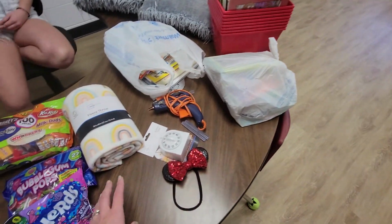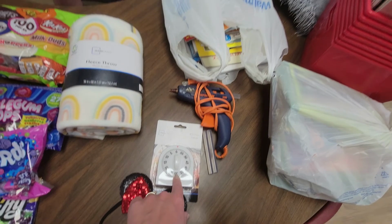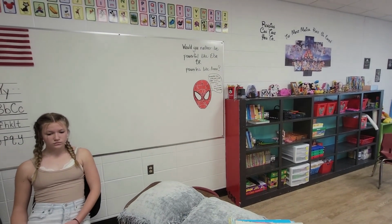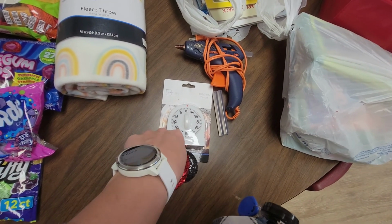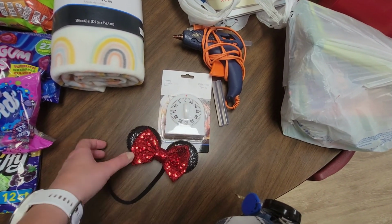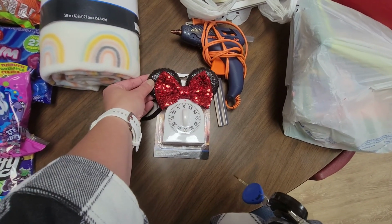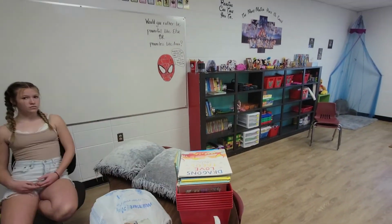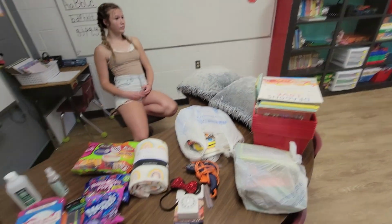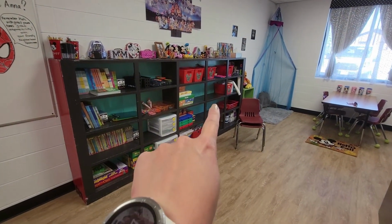And then I bought this timer because they're not very quick getting their would you rather question done. And so I told them last week they're going to start being timed. They're going to get 3 minutes to do it, and so I bought a timer, and then I'm going to hot glue these mini ears to the top of it because what kind of Disney lover would I be if I didn't Disneyfy everything in my classroom, right? So, okay, we've got to get this stuff put away. Oh, and then I bought all these bins for book bins for that spot.